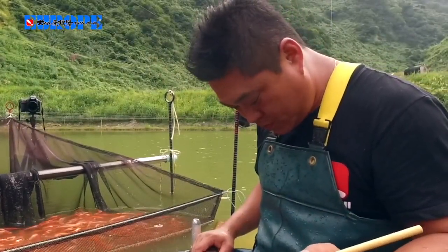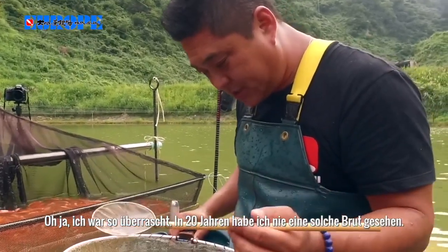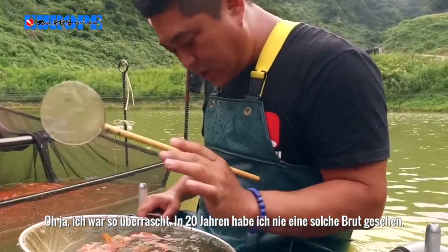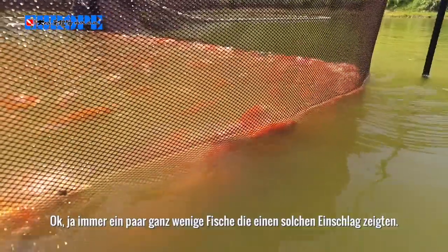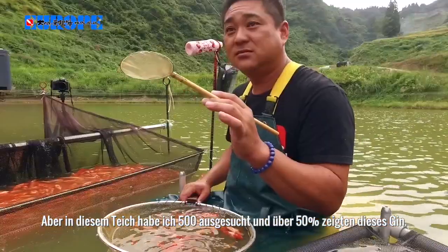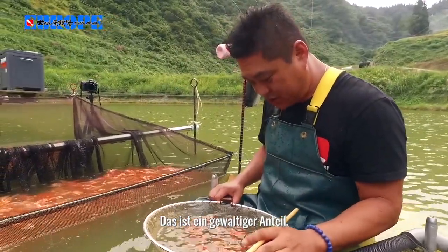I was so surprised. I've been doing this quite, you know, 20 years. I have never seen this. Only a few fish become like this. But that pond, about the 500 I pick, 50% gain. Wow. That's a big average.